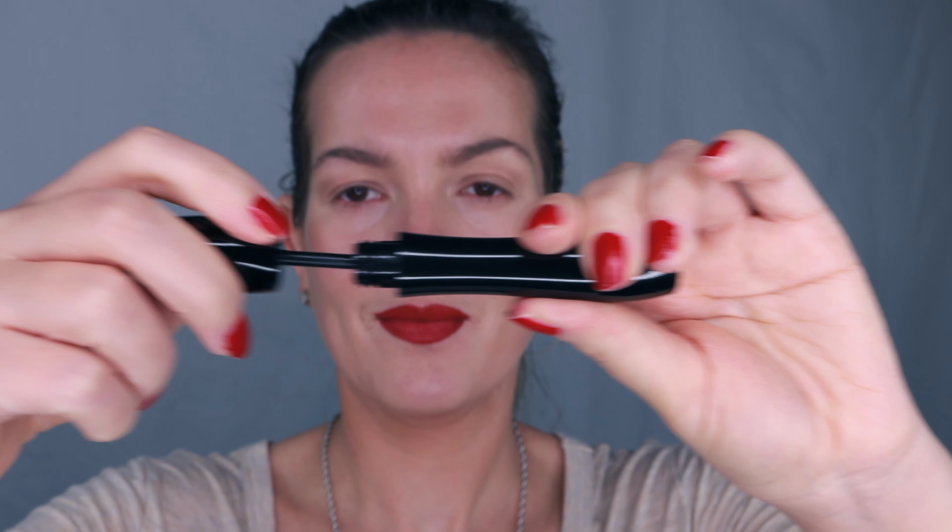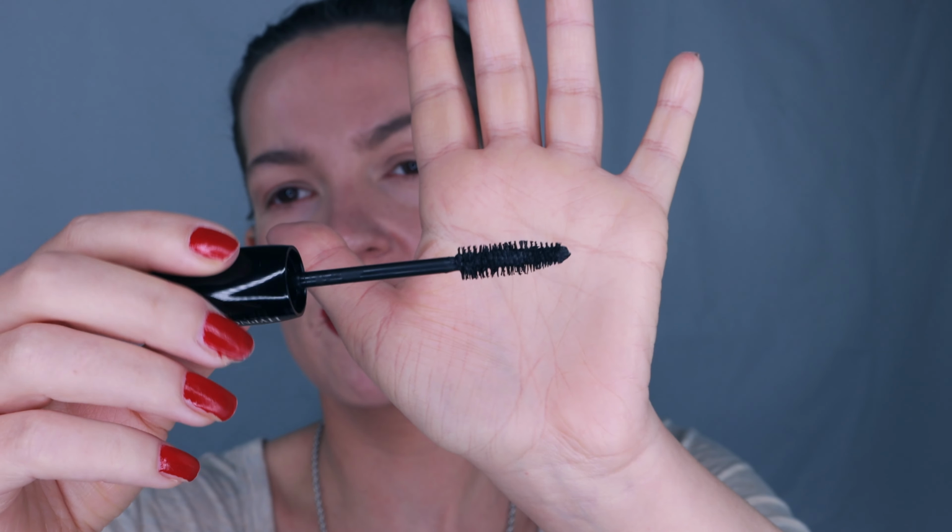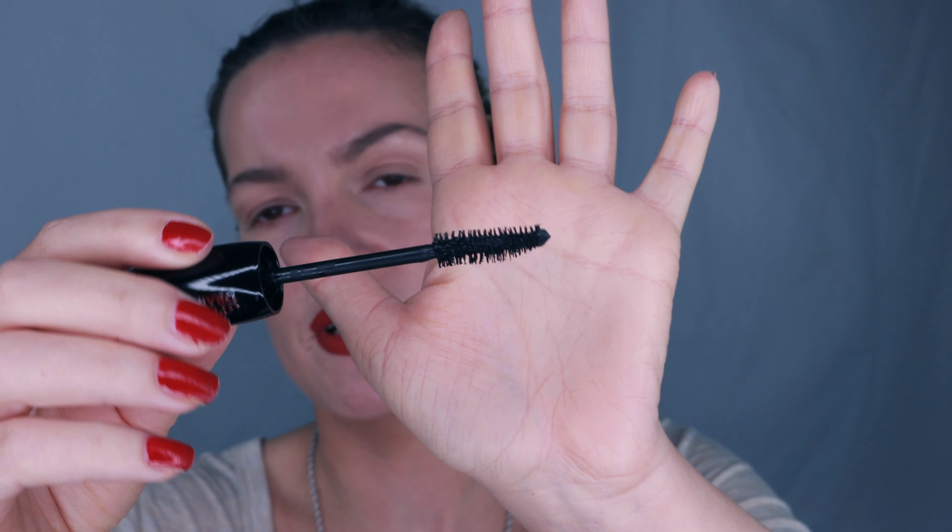Now, let's have a look at the brush. The brush is definitely on a larger size. It's natural bristles. It does have this little curve in the center. That's a bit of a unique feature when it comes to this particular brush. Looking at the brush, I wouldn't say that there's an excessive amount of product. I've had mascaras where there was so much product you literally couldn't apply it, but this looks pretty reasonable. And bear in mind, this is the very first time I've ever opened this mascara.